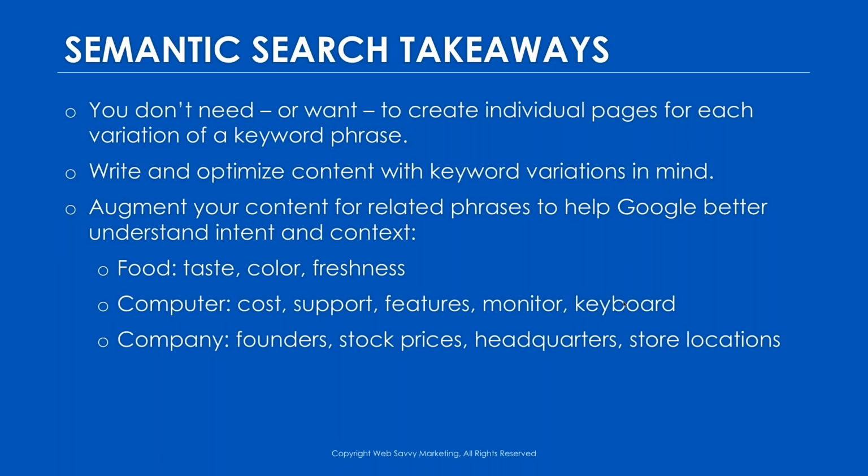If I was talking about Apple computers, I would want to use the phrase computer, but also cost and support and features and monitoring keywords. All those phrases and terms, Google understands, relate to a laptop or maybe an iPad. It just helps them understand that's the purpose of my content and that is what my content is about. If it was the company, I would say things like founders and stock prices and headquarters and store locations.